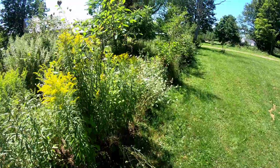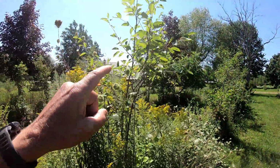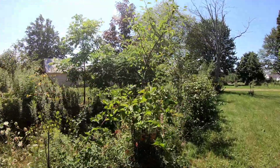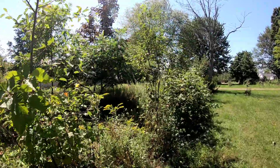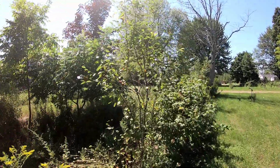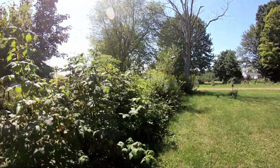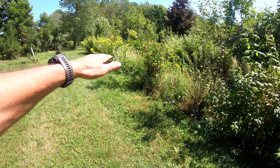So this variety of serviceberries here, these are the ones that we're selling now. They end up doing pretty darn well, even being crowded out by the other invasive blackberry bushes. So this variety of serviceberries are doing pretty well. So this whole area here, I'm sorry that it's looking into the sun.